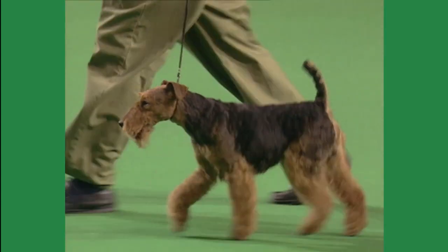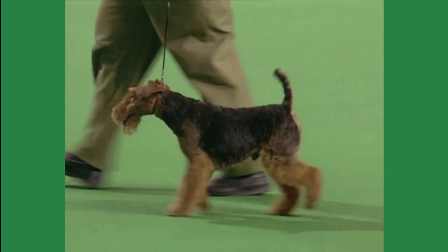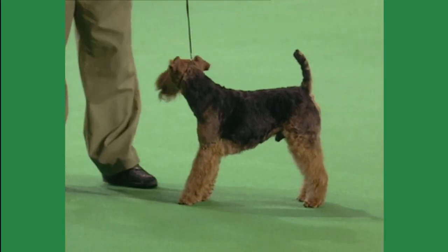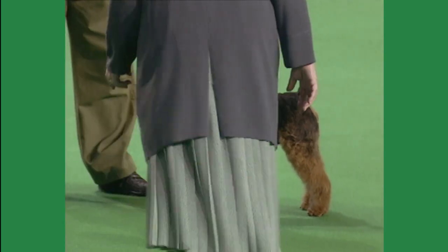It is said that the breed standard for the Welsh Terrier is a word picture of the ideal Welshman, which has been adopted by breeders and registry associations.